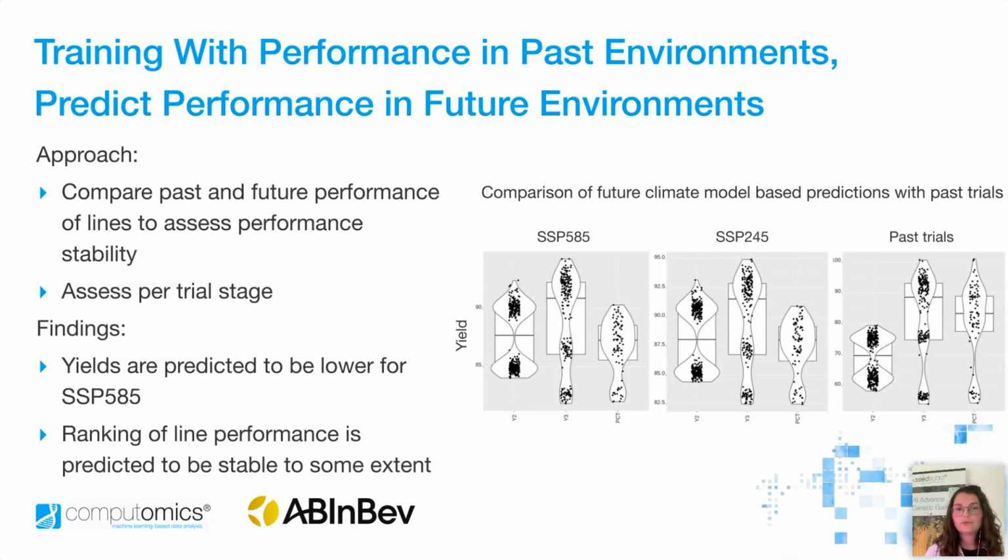And the approach we took here was, again, we trained our xSeedScore models on the performance in the past, and then we now really predicted the performance in the future climates, where we got the models from ABI. And one thing we looked into is the performance stability, and we did the assessment per trial stage. So the trial stage the line was in the training data at the moment of being used for this training. And on the very right side, we see the past trials for the performance of the lines in past trials for yield in year 2 and year 3 yield trial and in pre-commercial trials. In the middle, we see the performance per trial stage for the SSP245 model, and on the left side, we see the same for the most extreme weather conditions where we had models for.